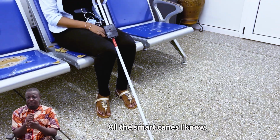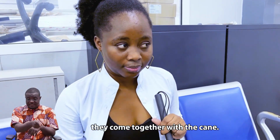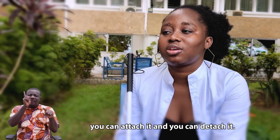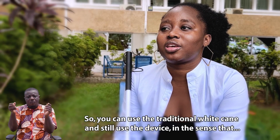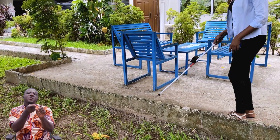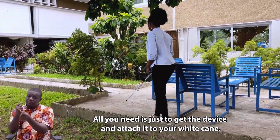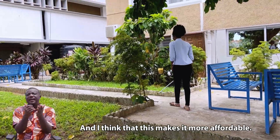All the smart canes I know, they come together with the cane. But with this one, you can attach it and you can detach it. So you can still use the traditional white cane and still use the device in the sense that those who produce the traditional white cane will not be out of business. All you just need is to get the device and attach it to your white cane. And I think that this makes it more affordable.